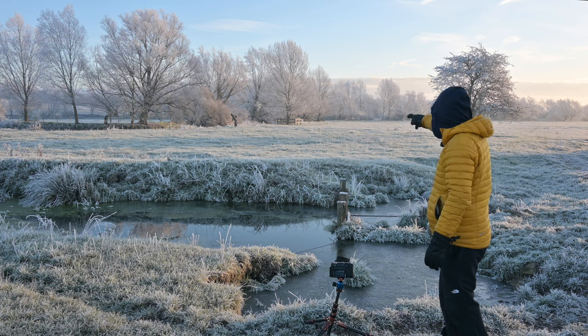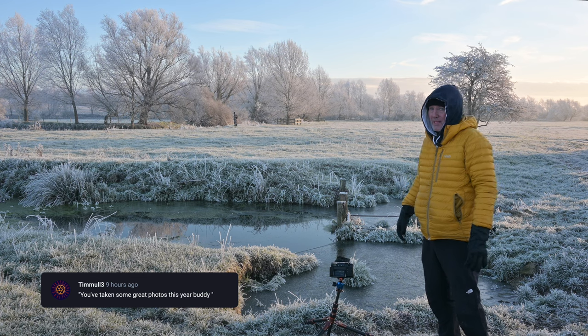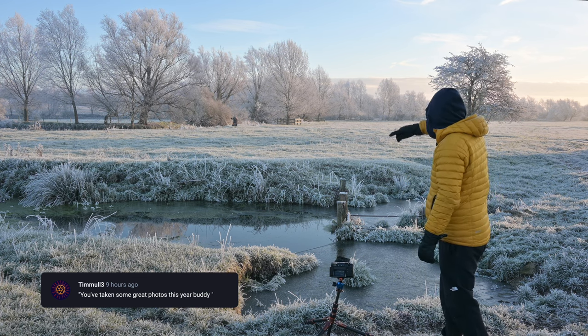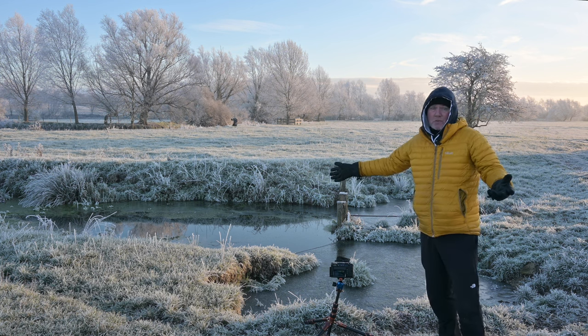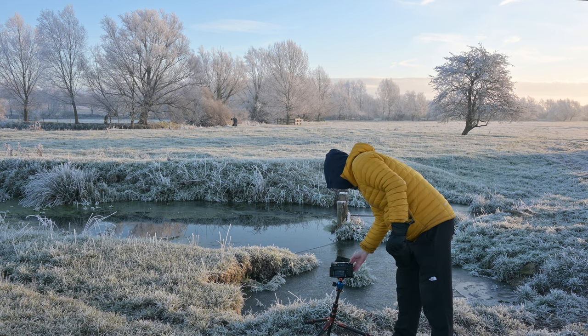There's a fisherman actually. I've just spoken to him. I said, isn't it a bit cold? He went, cold. He's after pike, I believe. So he's fishing for pike. And we've got the river going round. And these trees just look wonderful. There's photographs wherever you look. So this one here, I've got 1.3 seconds, F22 to get everything in focus.